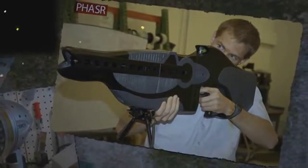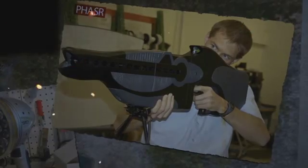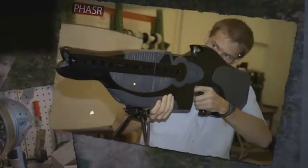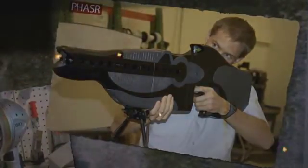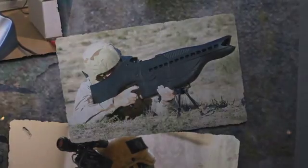The US Department of Defense developed a prototype non-lethal laser dazzler called the Personnel Halting and Stimulation Response Rifle, known simply as Phaser. The light-based gun was designed to be used by soldiers and law enforcement officials in hostile situations without the threat of casualties. The low-intensity laser is supposed to temporarily blind enemies.